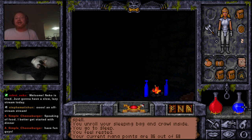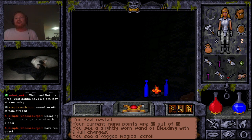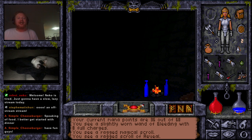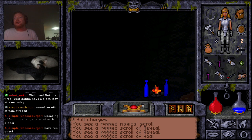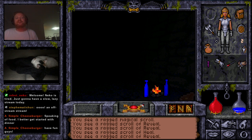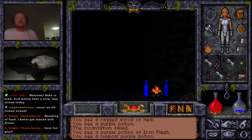Right, so we got more mana. You can cast spells. Ragged magical scroll, we don't know what it is. Now we find it as a scroll of reveal. Excellent. Anything else we need? I mean, there's the potions, but generally we know what they're going to do anyway. Iron flesh, there we go. Might need that later.